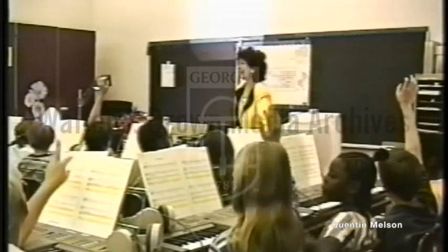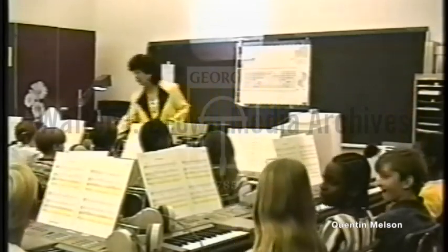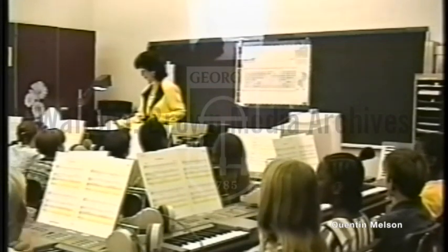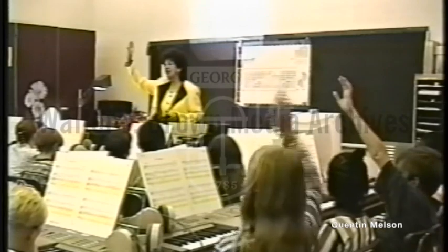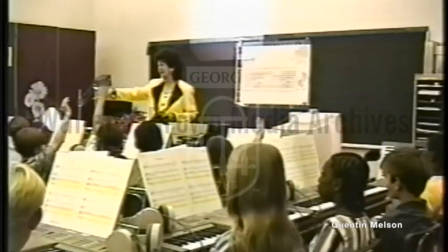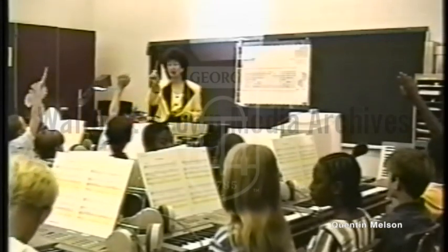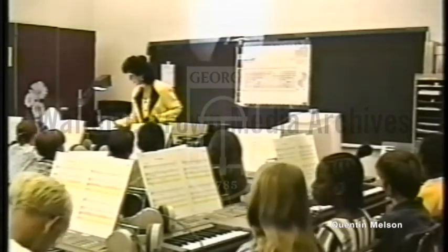Ashley, which part is that? Part 1. Now, can you tell me why you thought it was part 1? What kind of sounds do you have there? Who can tell me what kind of note is not filled in, has a stem on it? High. It is high and low, but what makes it longer? Half notes, good. So this is a half note, this is a half note.